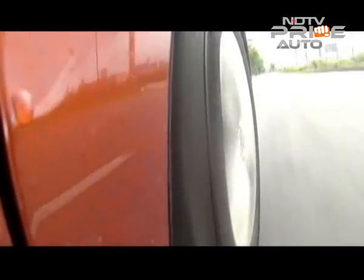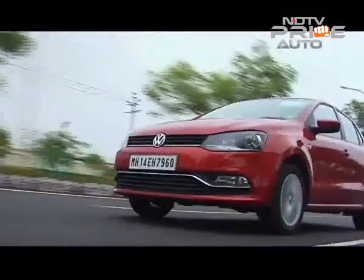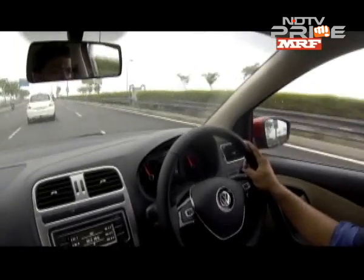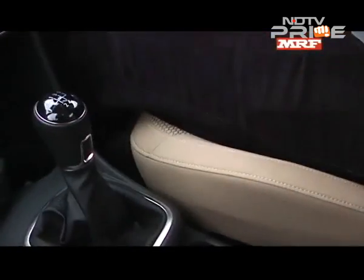The ride quality on the facelifted Polo has improved, with Volkswagen tuning the suspension to be slightly softer for Indian roads. The hatch now feels a bit more planted, with more assured handling than before. The sporty steering still complements this setup interestingly enough. The precise braking also helps, and it makes you want to push the car a bit.